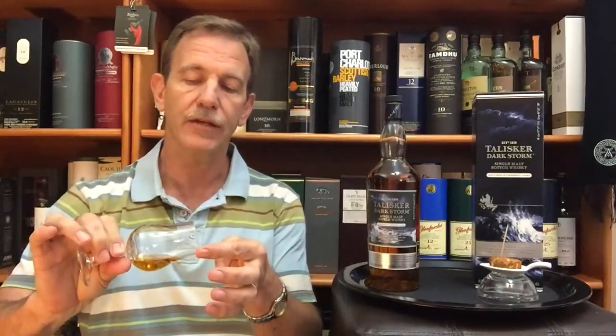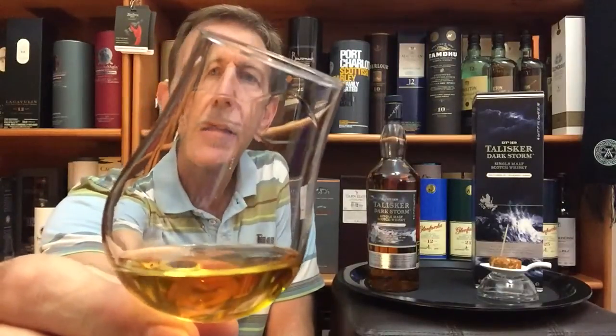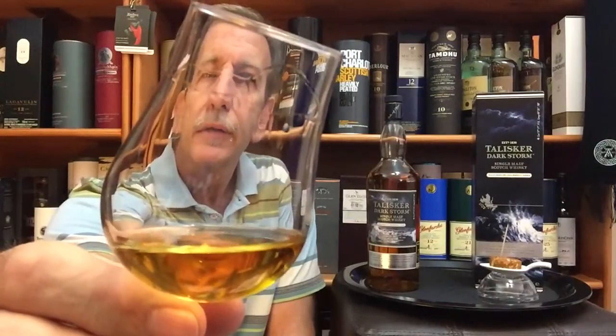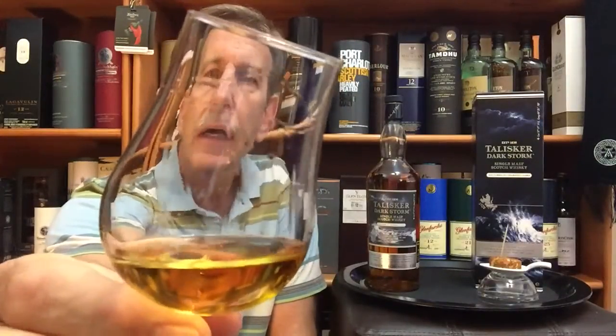I'm quite a fan of the Talisker 10-year-old. I think that is an excellent whiskey. So there we go, a deep gold color. No information about chill filtration or whether coloring was added. Deep golden color.